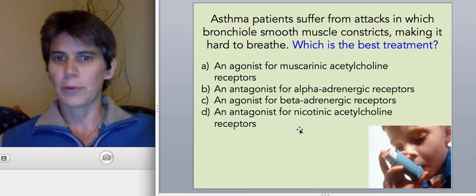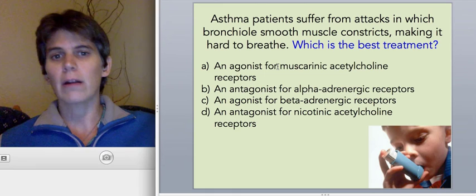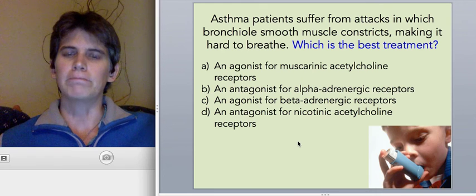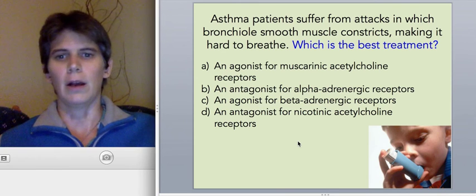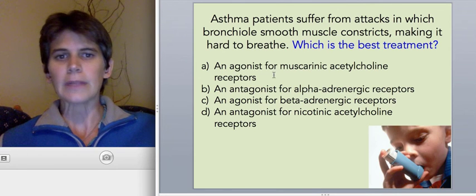You have to remember what the words agonist and antagonist mean, and you have to know where the muscarinic versus nicotinic receptors are. I guess alpha and beta I wouldn't expect you to know. I don't think you have to know the difference between alpha and beta. That's the kind of thing you could look up in the book on a TMAP or something like that. But still, I think you can make progress on this without knowing that.